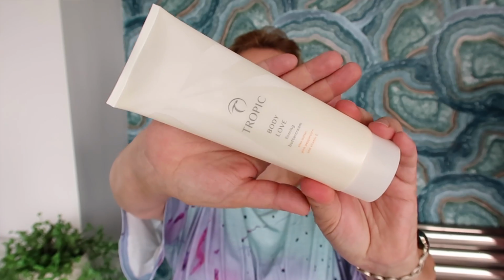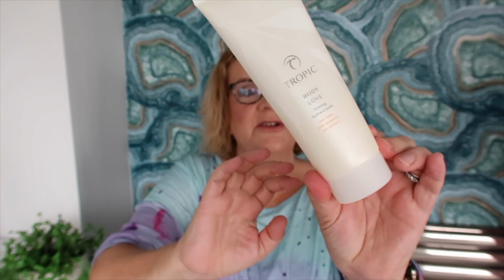That's what it looks like. It's a great big size. I don't know how much this is actually because obviously I was given it as a present, but I will look it up and link it if I can find it. Yeah, this is just the nicest body cream. You know how you sometimes get body creams that sit on your skin and give a bit of a white look, as though they're sitting there.